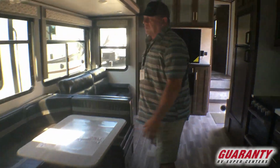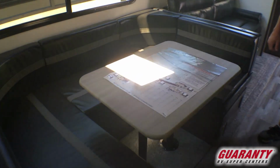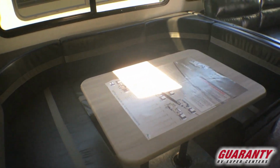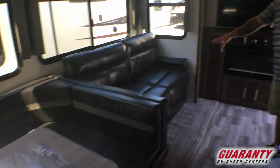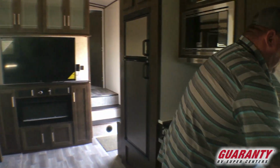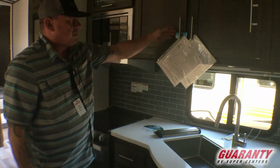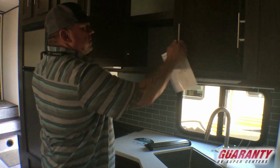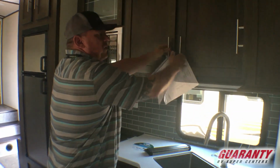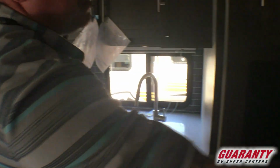When you come into the living area, you got a U-shaped dinette that also folds down to a bed. And then you got a little sofa hide-a-bed right here. In the galley, got a big stainless steel sink, and then plenty of storage for plates, silverware, more storage.